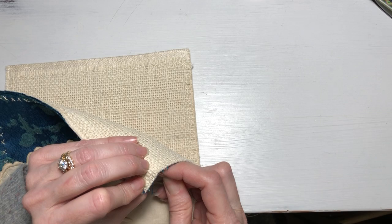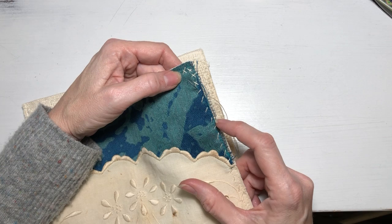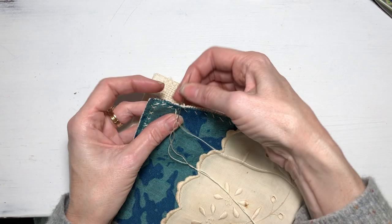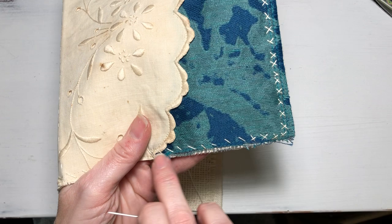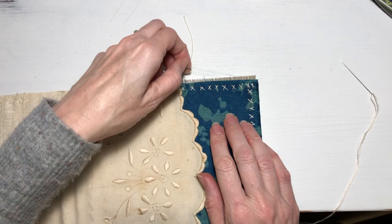I could just do this stitching forever. I'm not very happy with how much this fabric unraveled, but I'm going to work with it. If I have to, I can bind something over the edge. I'm not sure how I want to deal with it because it's really raveling. It'll stop right here once it gets to where I stitched, but it's just going to keep unraveling. So I may have to put something across there, because that's bugging me.